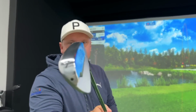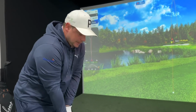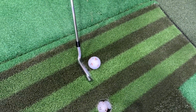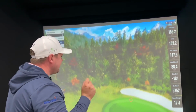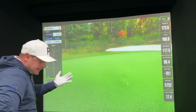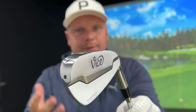We know there's a bit of tech in these with that hollow body design to allow for more ball speed and to allow for more distance. And the more I look down at these, the more I actually like them, the more I like that they're a bit of a longer blade length, the more I like that potentially they're going to be a little bit more forgiving for your everyday golfer. Because I think, look at that, 173, 168 carry, spinning at 6,000, so pretty good spin numbers. I think these are for the guy who wants to be a little bit more quirky with his golf club choice.